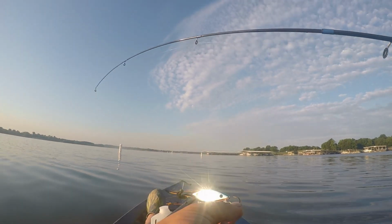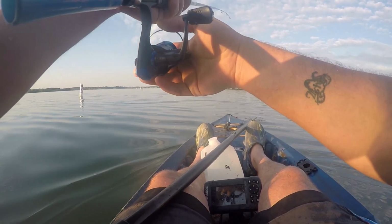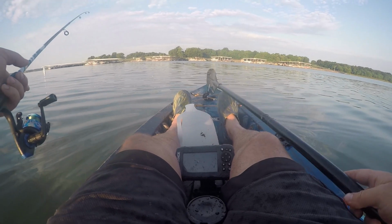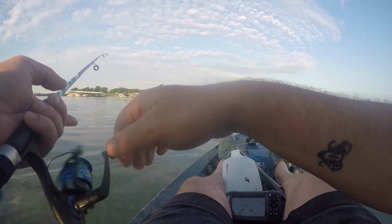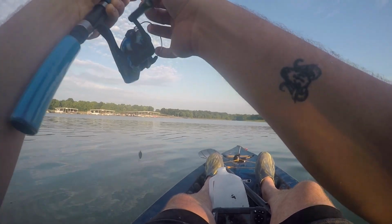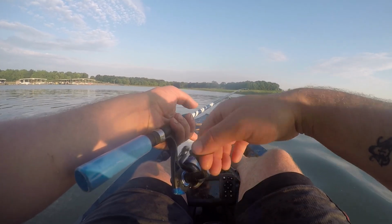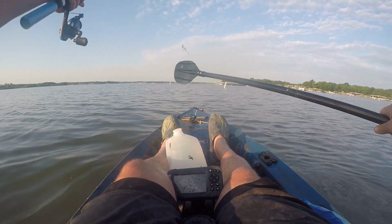This is what we're starting out with today, the knockoff rattle trap. Let's toss her out, see what happens. We're right on the edge of a rock pile right here. Right over the top of this big rock pile here. That's what these buoys are around.